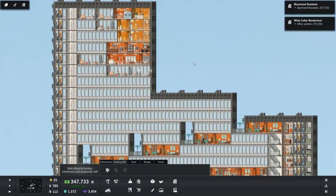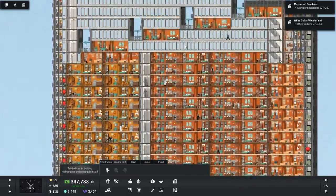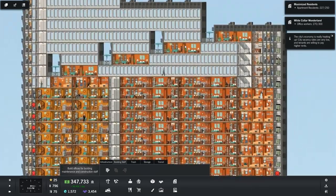Maintenance worker thingy. Let's keep that up. Another one of them. I think that'll be okay. So really hitting up. City vacancies are very low. Willing to pay higher rents.